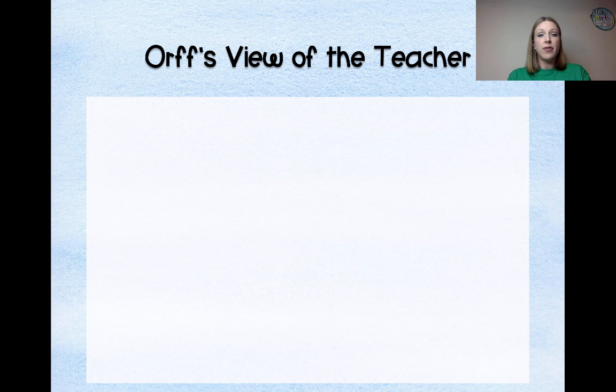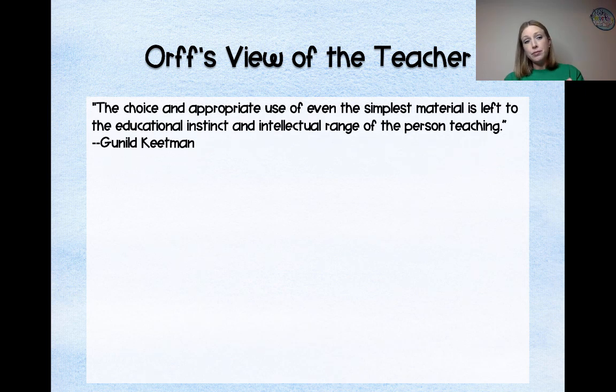Orff had a very specific view of how the teacher should be used in the classroom. Really, it's Orff and Kate Mann. So the choice and appropriate use of even the simplest material is left to the educational instinct and intellectual range of the person teaching. So I want you to think about that.